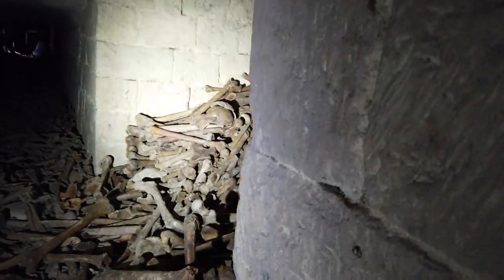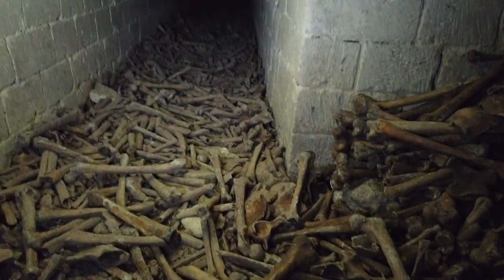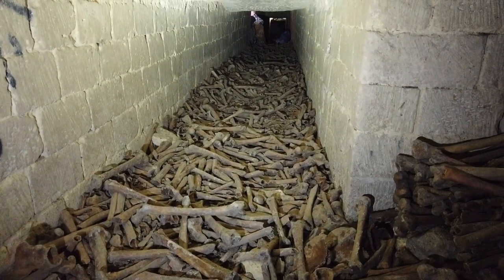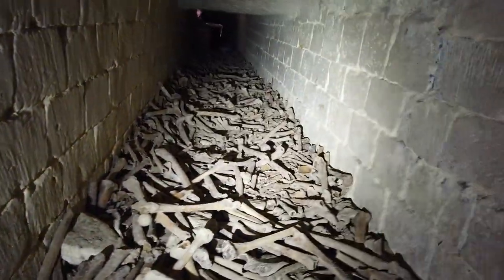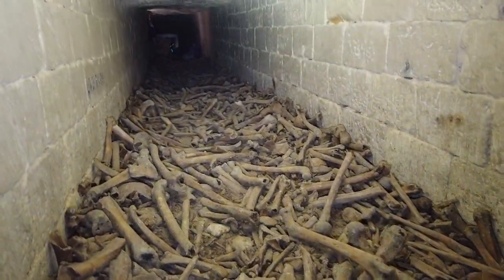Oh my God. Now that's grim. Look at all these bones. So, in total, throughout the catacombs, there are between 6 to 8 million people, or the remains of those people. So the public section contains most of the remains, but this section is about 2 million in the rest of the catacombs.